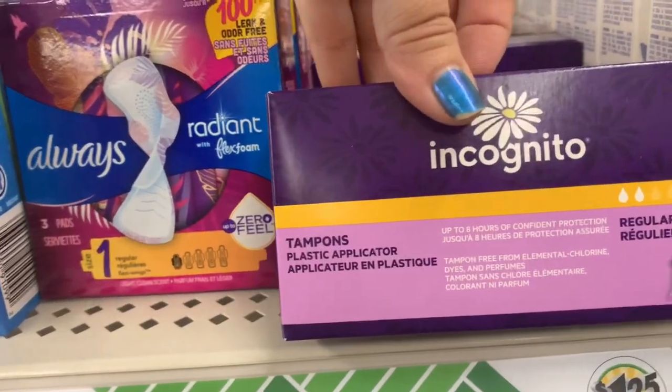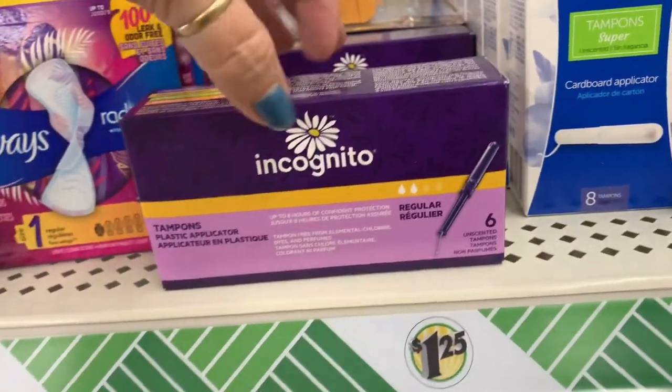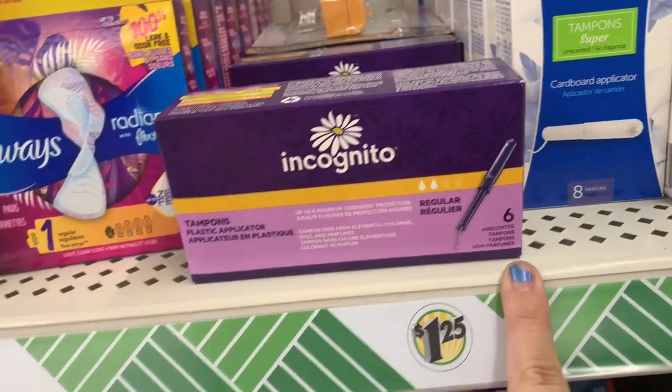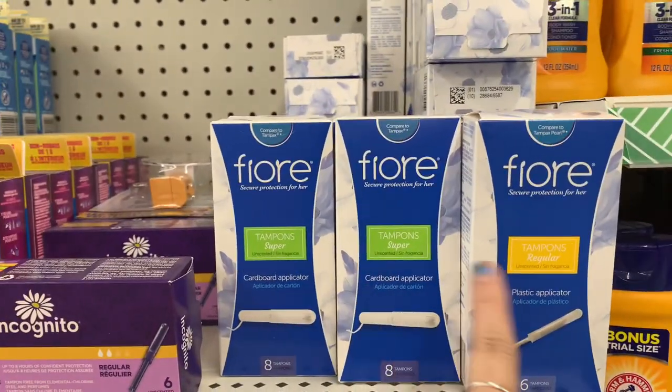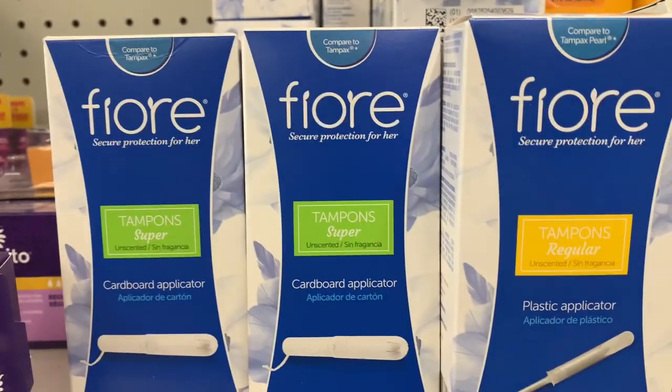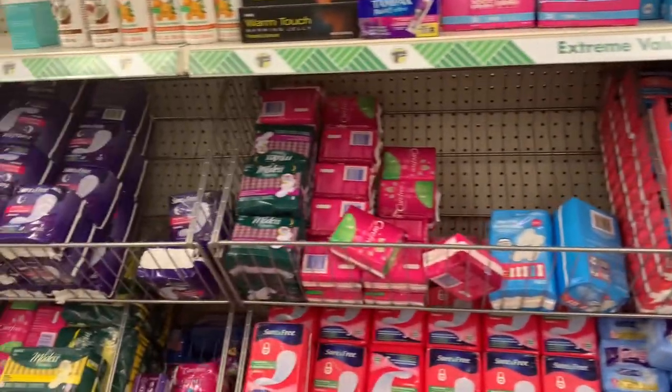And then this, I've never heard of this brand before, Incognito. But those are tampons. And this is a 6-pack here. And then these here are 8. Another brand that I'm not familiar with. But yeah, there's quite a bit of stuff here.